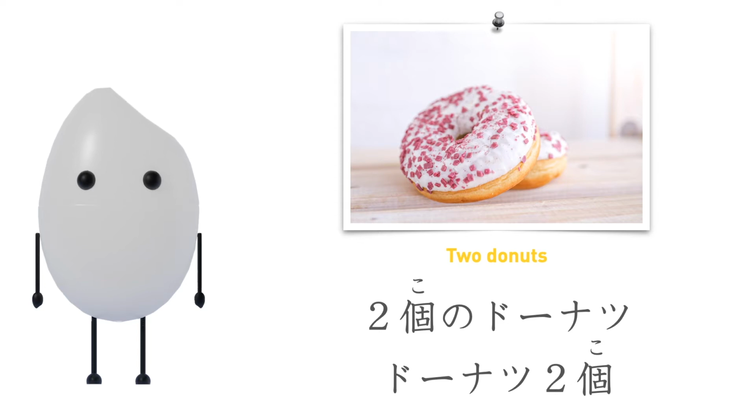Counter words are similar in function to the words pieces, such as 2 pieces of paper, or cups, such as 2 cups of coffee. Counter words depend on what kind of object you are counting. So, let's learn the most common counter words today.